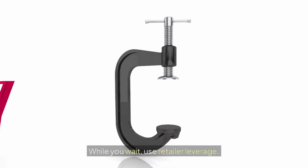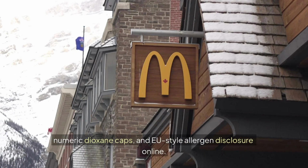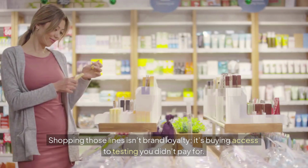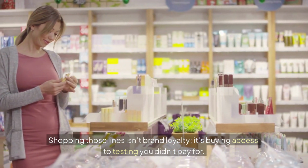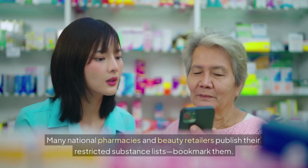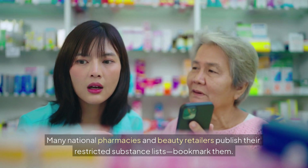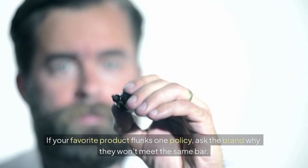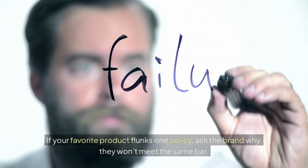While you wait, use retailer leverage. Big chains already enforce standards on house brands. No intentionally added PFAS, MI, MCI bans in leave-ons, numeric dioxane caps, and EU-style allergen disclosure online. Shopping those lines isn't brand loyalty. It's buying access to testing you didn't pay for. Many national pharmacies and beauty retailers publish their restricted substance lists. Bookmark them. If your favorite product flunks one policy, ask the brand why they won't meet the same bar.